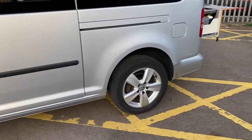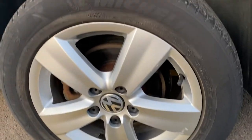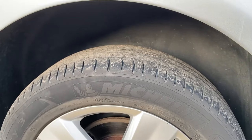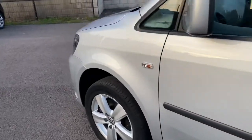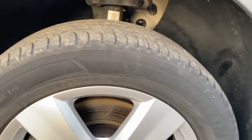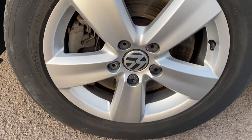Tyres I'm not happy with, I think we'll have to change the tyres before it goes out the door. The wheels themselves, alloy wheels, are all good. Just got a bit of age-related cracking on the tyres. In actual fact, they've passed an MOT, so they're all good from that point of view. But a couple of them are worse than others. So those may well have to be sorted out before it goes out the door.